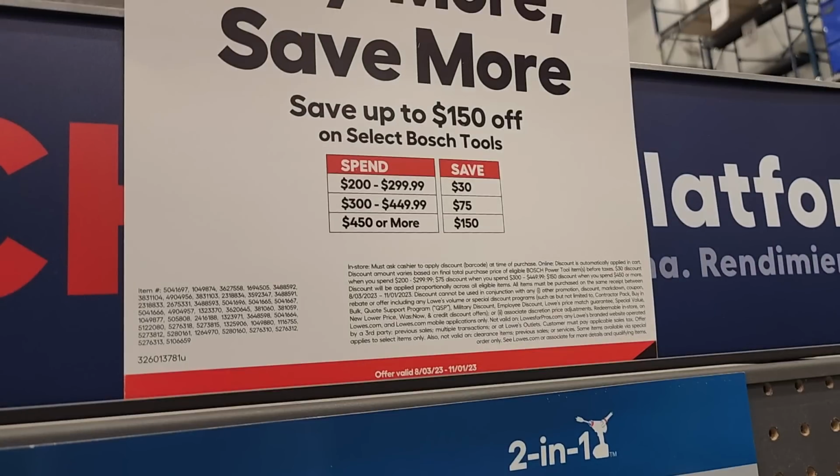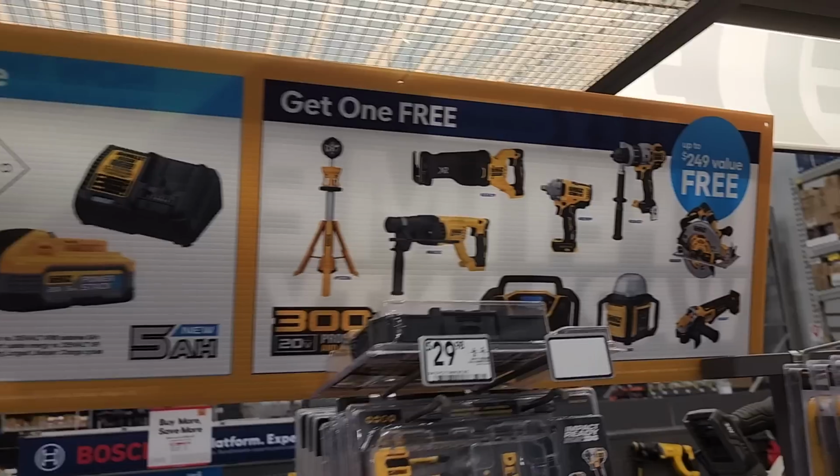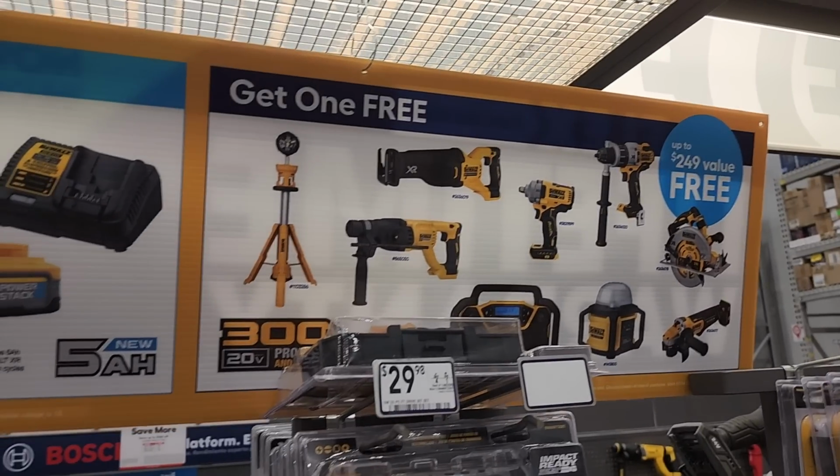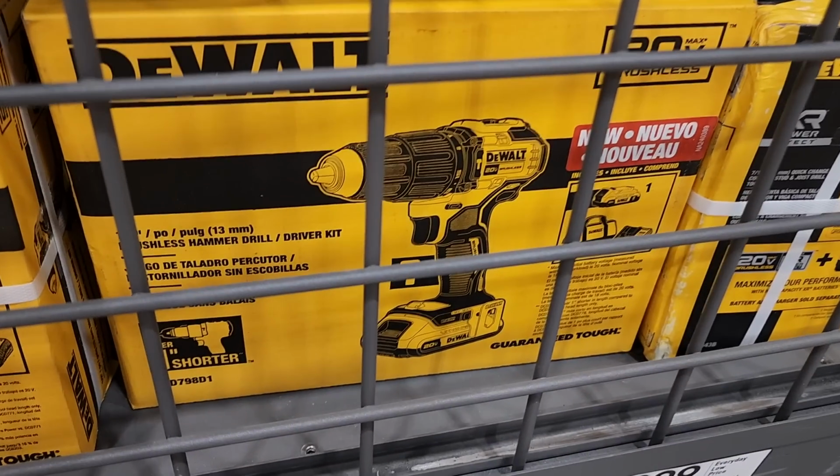$450 will get you $150 off. These are Bosch tools. Up to $449 will get you $75. Obviously, the $450 or more will get you the best deal. That's the most percentage out of the deal here. And then same thing with this buy one get one free. The lights. If you guys want to get the rocket lights, well, there you go for the DeWalt's. Then you are able to get that in the DeWalt's as a buy one get one free here. So definitely check that one. I'll show you guys what it looks like. It looks just identical.